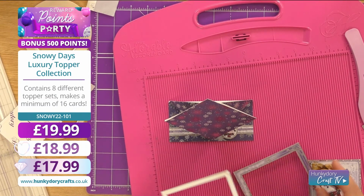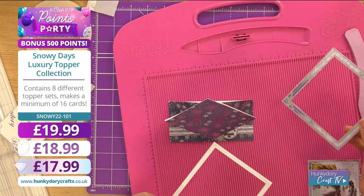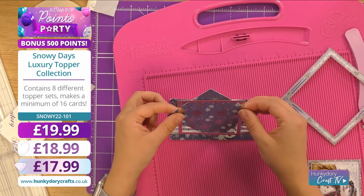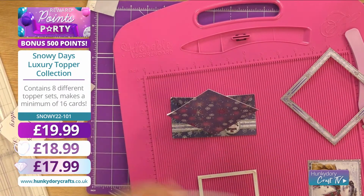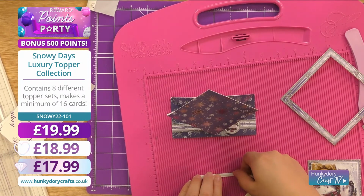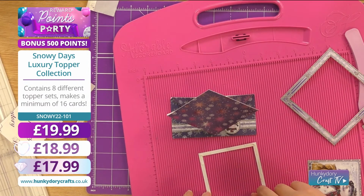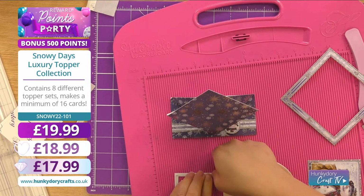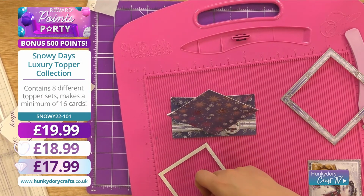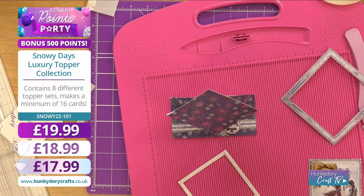I think I'm going to go underneath with this. I have already added tape, but I've added it to the wrong bit because I've changed my mind. I just pop my tape on the middle sections of here, or you could use glue for this because then you can maneuver it a little bit better. Take this off here.